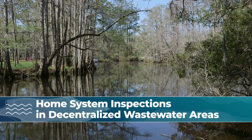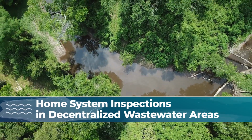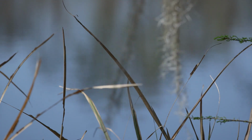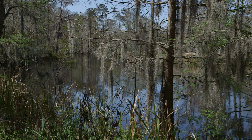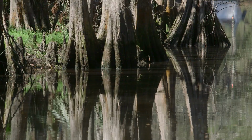St. Tammany Parish is located on the north shore of Lake Pontchartrain, which is directly across from the city of New Orleans. Waterways are a way of life here. They're part of our culture. These waterways are part of our art, part of our music.